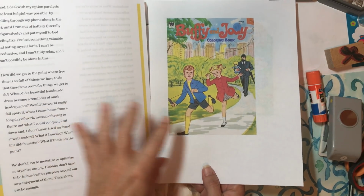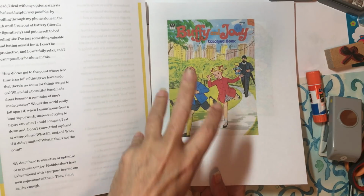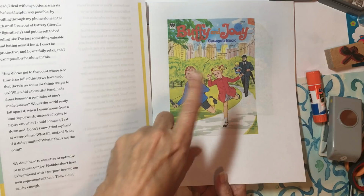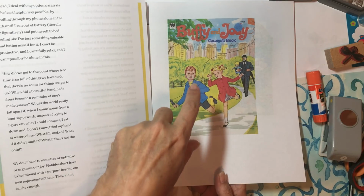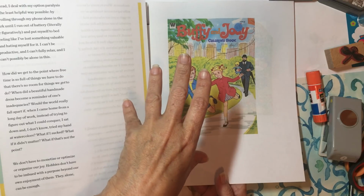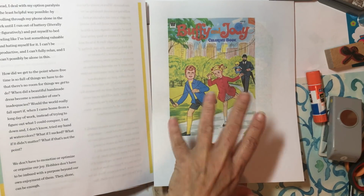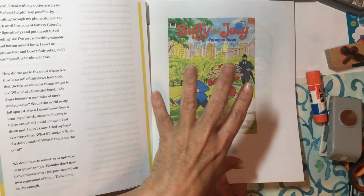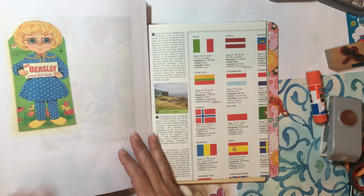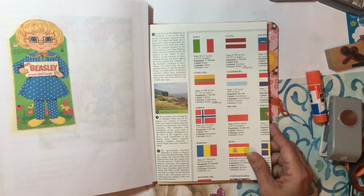Beasley doll. And here's Buffy and Jody because somebody had put this online and said that Family Affair is on Amazon Prime. And yeah, I had to go and watch it. As cringy as that sounds, I have been watching Family Affair. And I used to love that show as a kid, and I used to pray that I would get sick so I could stay home and watch it. Anyway, I watch the reruns, mind you.